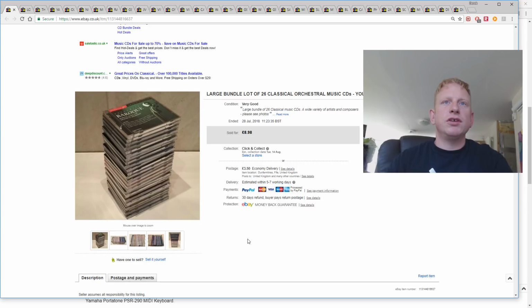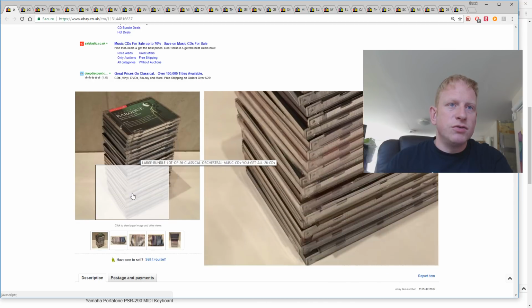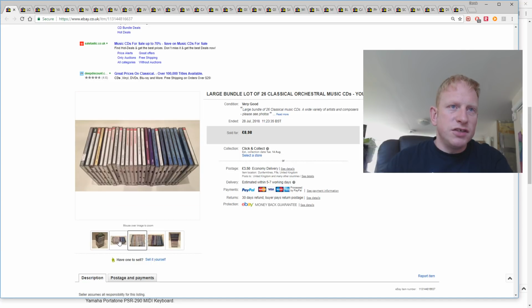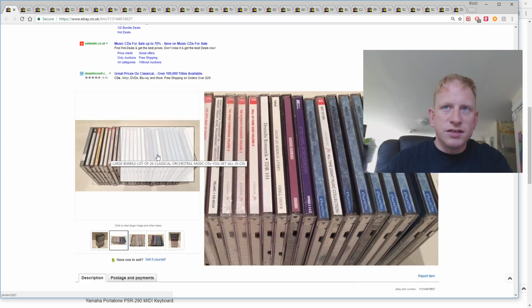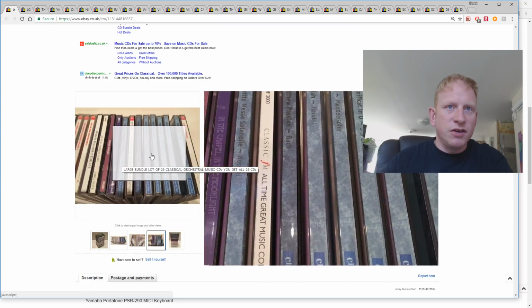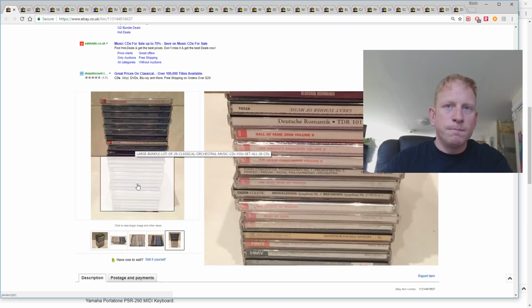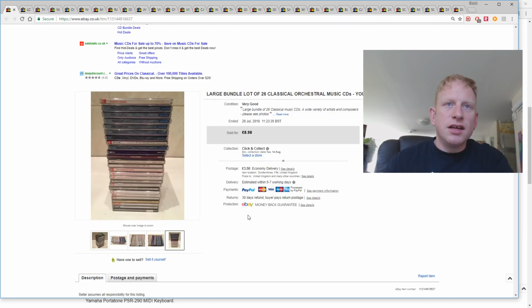This is a large bundle of classical CDs. Again, part of a large auction lot I won, of all different types of CDs, and I've split them up and separated them out into the different genres, and these are all the classical ones, and there was 26 in total. I didn't bother listing each individual CD. I just allowed them to zoom in, and they can zoom in and see what they are from the photos. Plenty of photos there to be able to see what artists they are. And I got £8.98 plus £3.50 shipping.